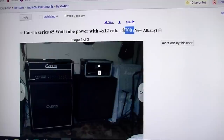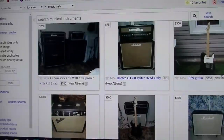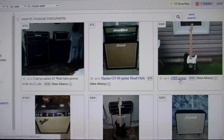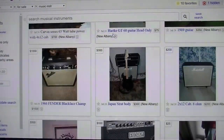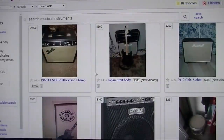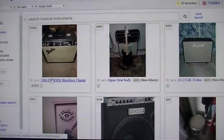There's a Peavey there. I think he's selling that in another ad. 1989 guitar. And if you click on it, it's a Squire. I've clicked on it before. But see what I mean?